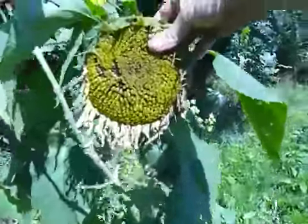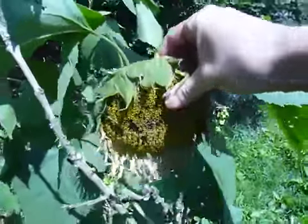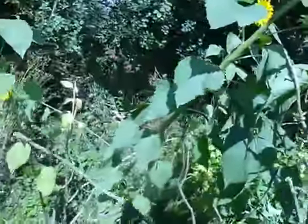Wow, that's massive, that one. Look at that. Loads of seeds. Good on you.